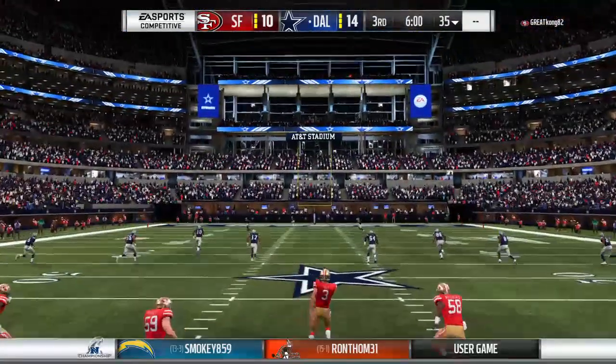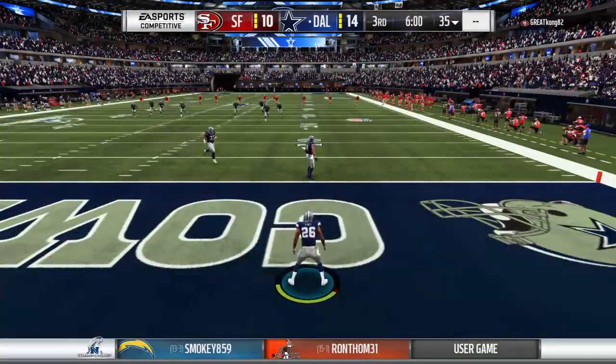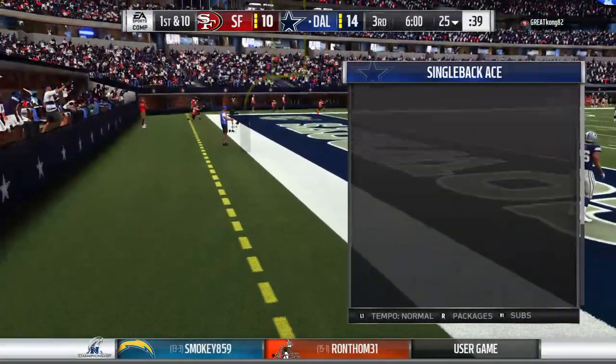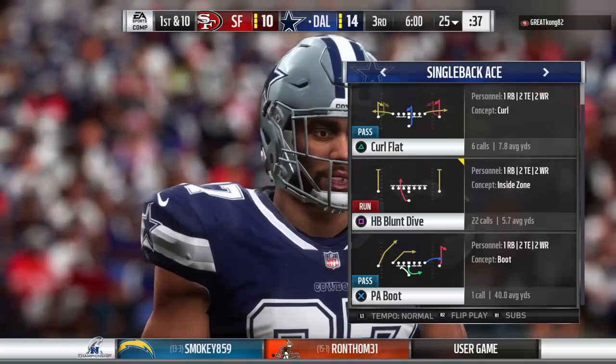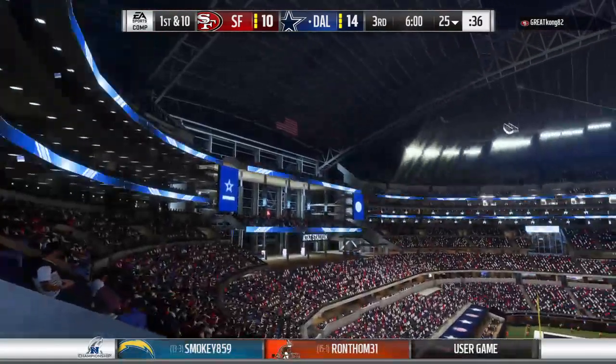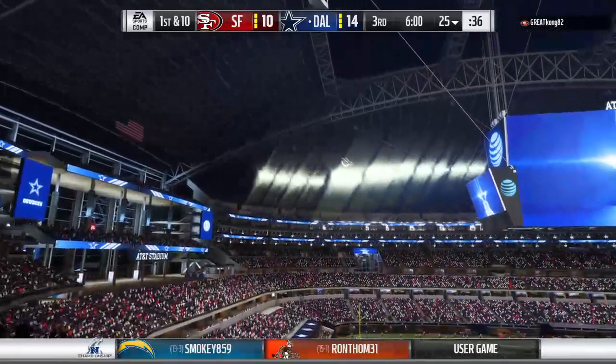The Hallis Trophy still hangs in the balance as the second half now underway in the NFC Championship game. Out come the Cowboys now as they'll go on offense first here in this third quarter. They have the lead now. They'll be looking for some separation here as we begin the third quarter.